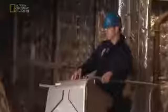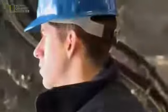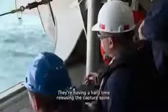Next piece is to put it in the water. All right. Lower. Lower it high. And a little quicker. We're going. You got a lot of tension at Shackle 5. Made up. Fast eye. What happened? They're having a hard time releasing the captain's line.